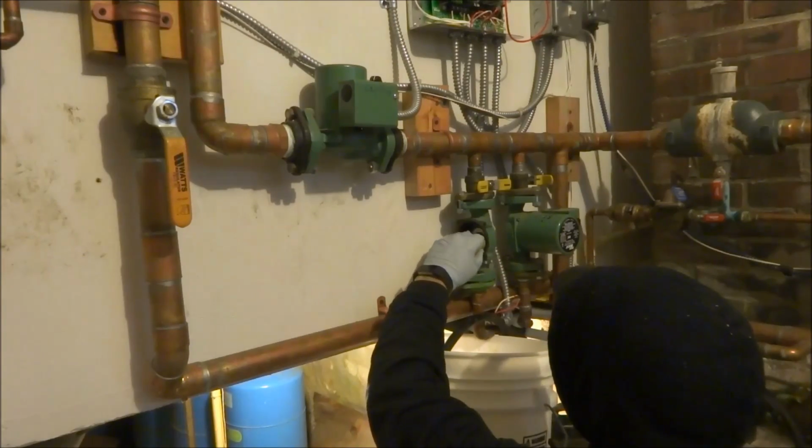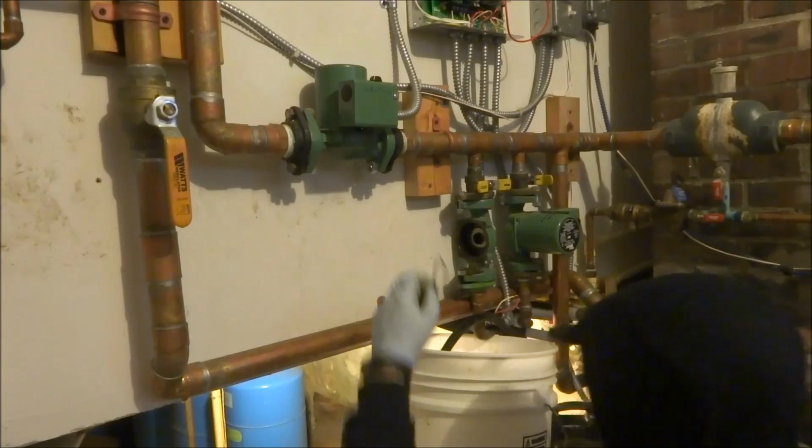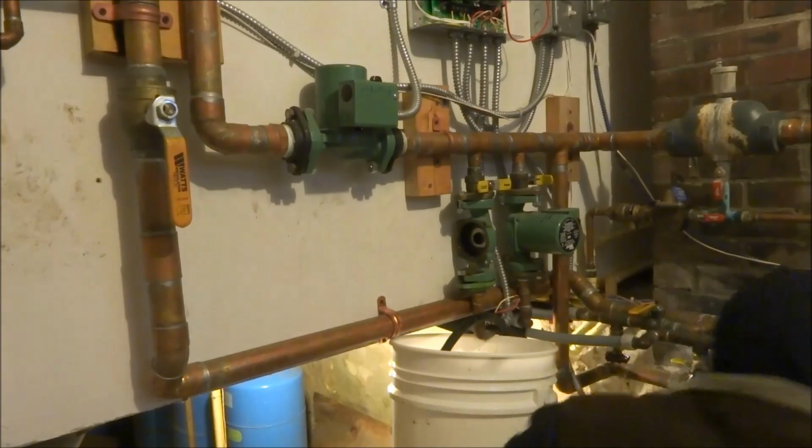There's an O-ring in here. We gotta get the O-ring out. Get the new one prepped and we'll get it in here.